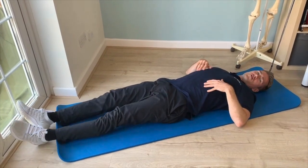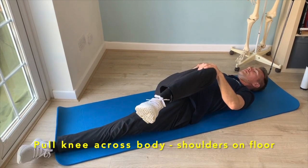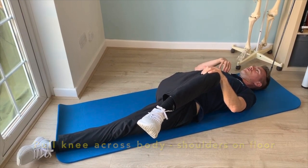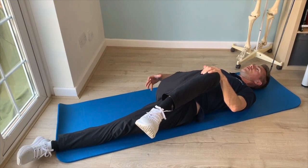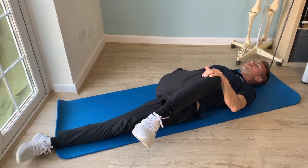And then to make that stretch a little bit deeper, we're going to take the right knee up, left hand goes on top of the right knee, and then you're going to pull the right knee almost towards that left shoulder or across the body. Key thing with this stretch is try and keep the shoulders on the floor. Don't let them come off. You should be feeling this IT band a little bit, but predominantly in that glute muscle. And then we're going to try and hold this for 20.